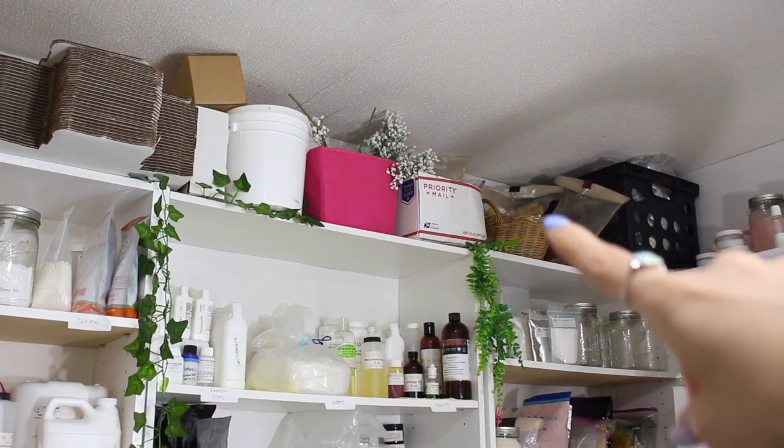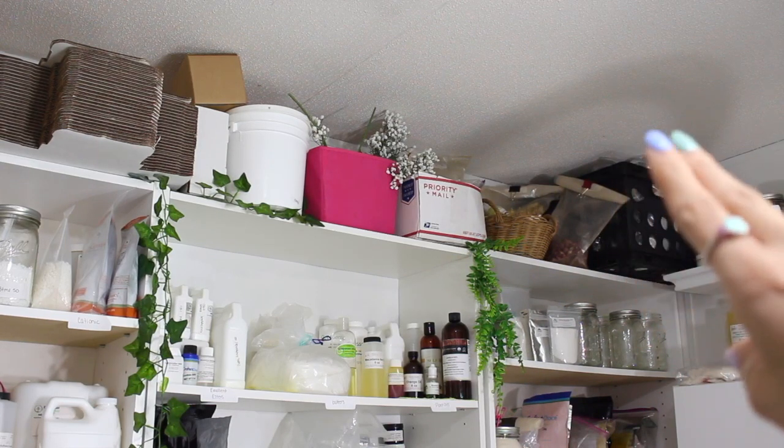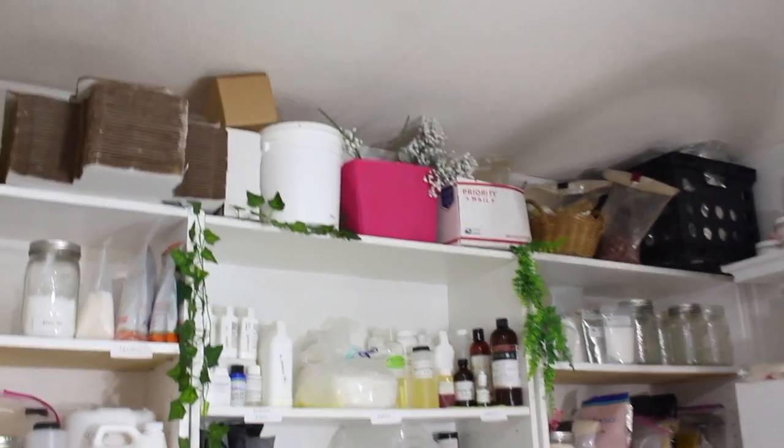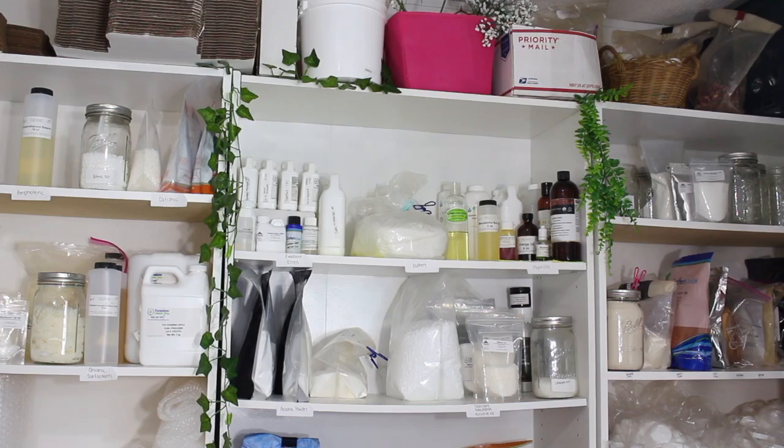That basket is filled with random products that I've made quite some time ago that I'm just keeping there to keep an eye on them to see what they do. And then all that stuff right there is dried herbs. I don't really use those too much. I use them more for taking pictures and stuff.